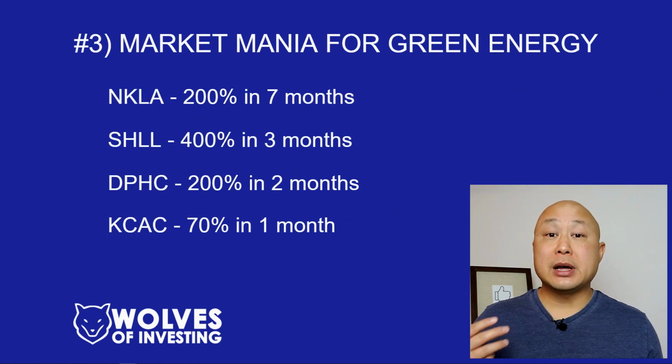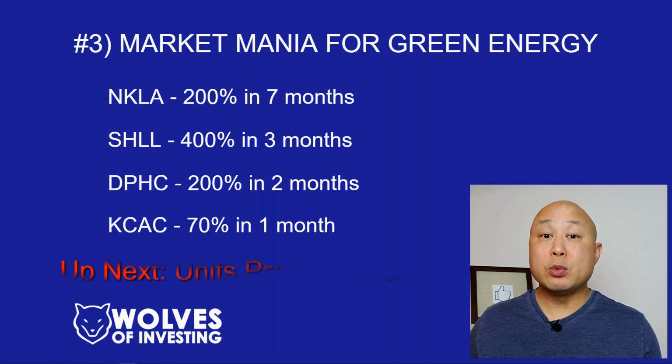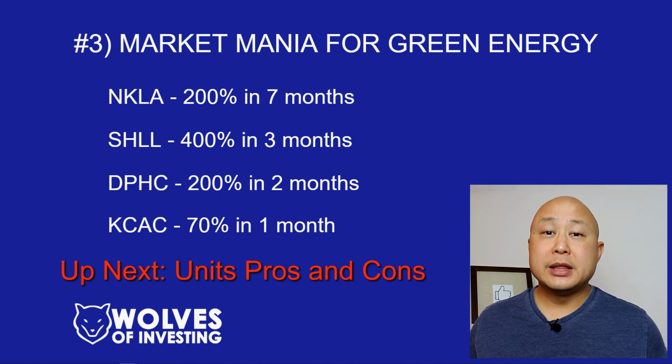And the third reason I'm making the investment is the market mania that's out there for green energy companies. We've got Nikola that's up 200% in 7 months. We've got Tortoise Acquisition with Hyliion up 400% in 3 months. We've got Diamond Peak Holdings with Lordstown Motors up 200% in 2 months. And Kensington Capital with QuantumScape up 70% in 1 month. There's a lot of excitement for these green energy companies.